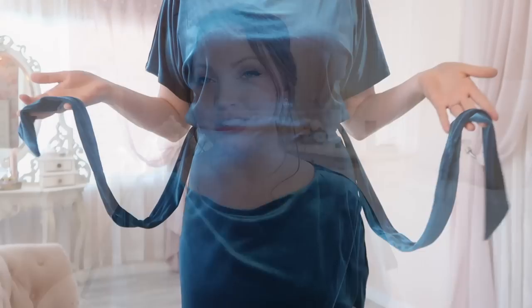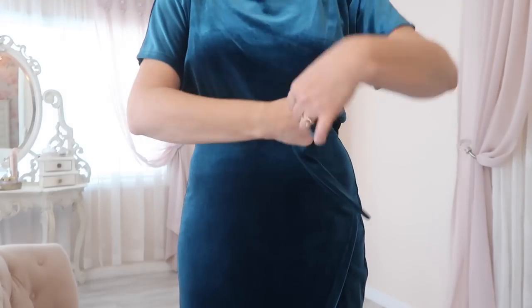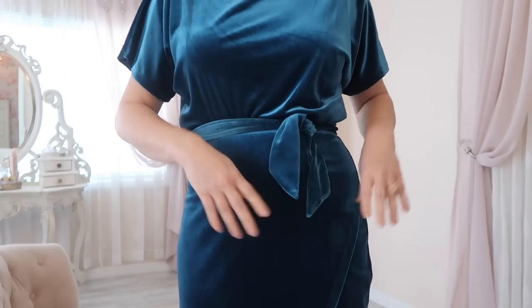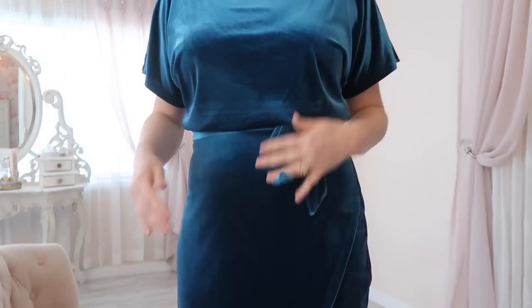And then it does have a sash on it, which could be tied in a bow with a lot of extra length on the sash in the front, but because I don't want to have too much bulk around my midsection, I decided to tie it around the back first and then around the front, and just do a little knot in the front. So it doesn't have so much sash hanging down, and I think that looked better.